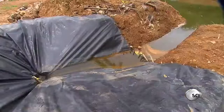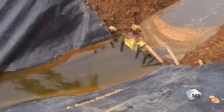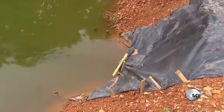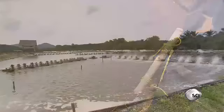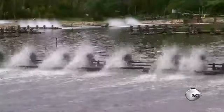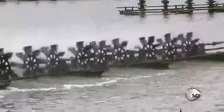Then a pump transfers the water from the second treatment pond to the culture pond. Once the pond is full, they release the juvenile shrimp purchased from the hatchery. Workers regularly monitor the water's oxygen level and run aeration propellers when it drops too low. The agitation also helps debris settle at the bottom of the pond.